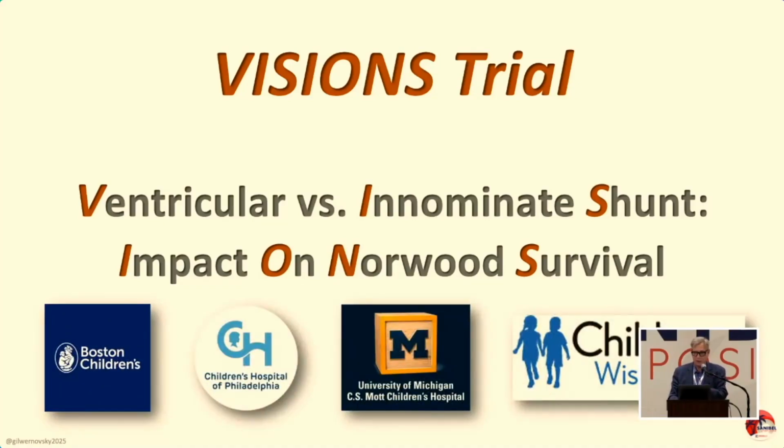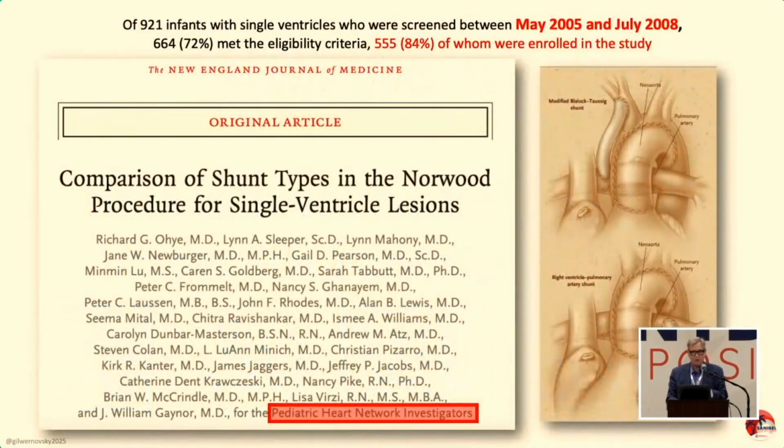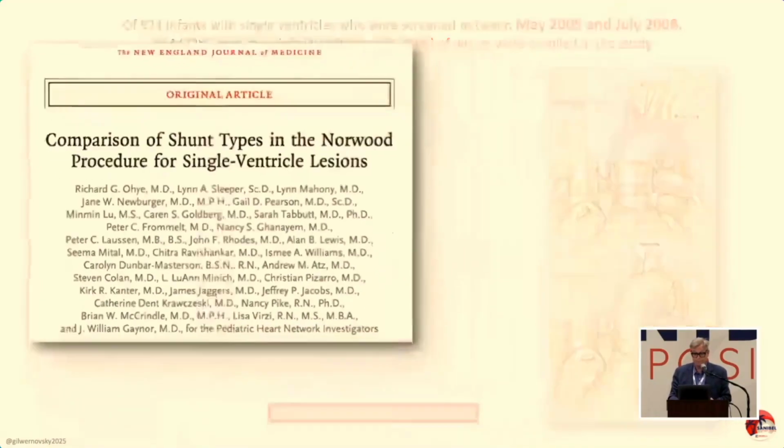Originally, we were doing it just with these 4 centers. It then was funded by the Pediatric Heart Network. And between May of 2005 and July of 2008, so 20 years ago is when this started, 555 kids were enrolled, half of whom got a BTT shunt, and the other half got a Sano shunt.